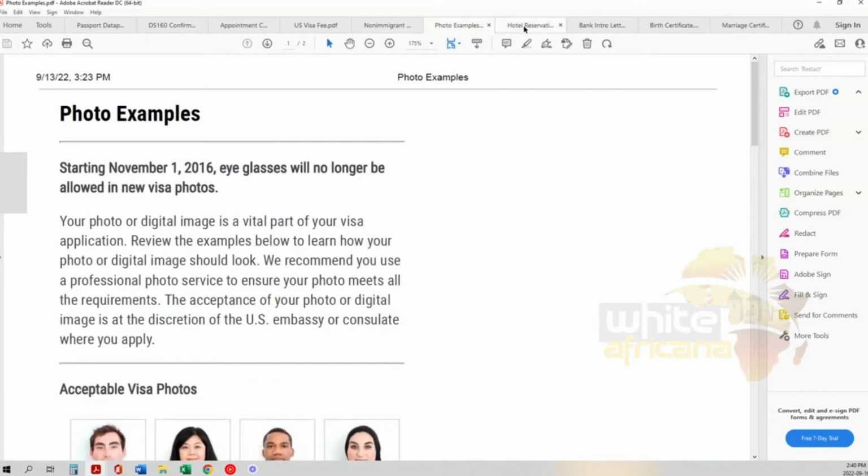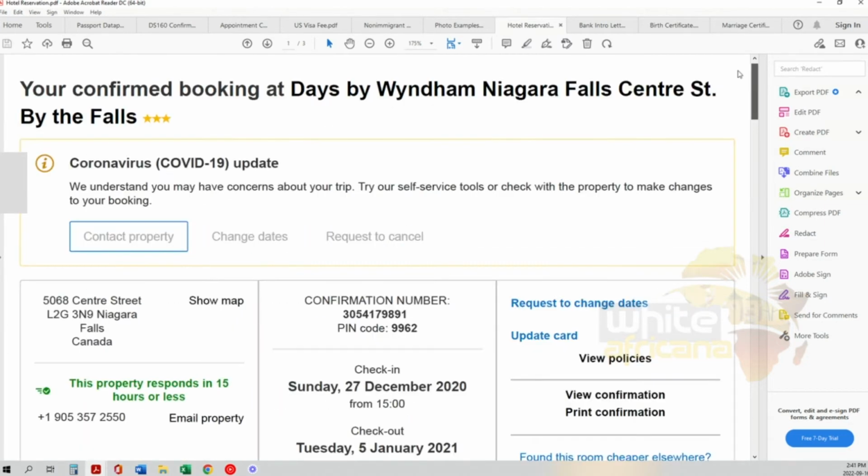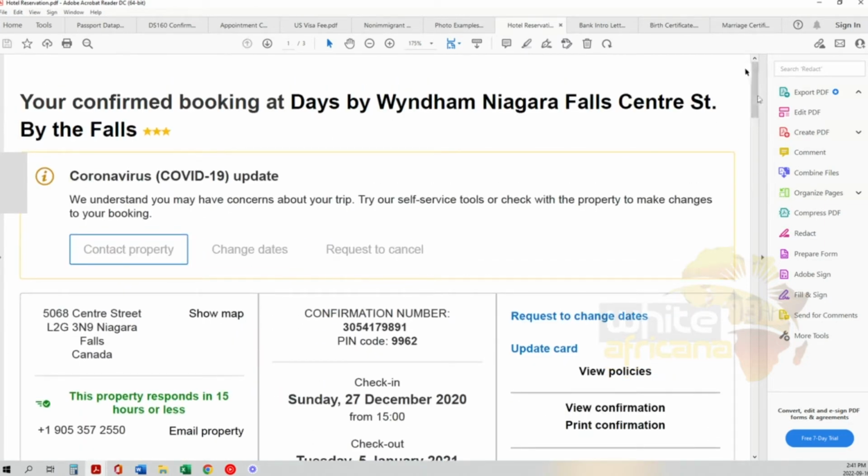Another thing that is important that people just don't think about: if you're working with an agent, they should advise you that you need to have your hotel registration. Now, you don't need to hire anybody to do this. I'm telling you, you do not need to hire anybody. All you need to do is go onto a booking platform online, just as this one did. This is for Ontario in Canada.